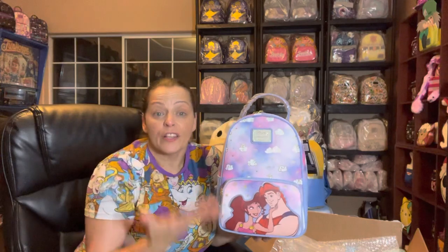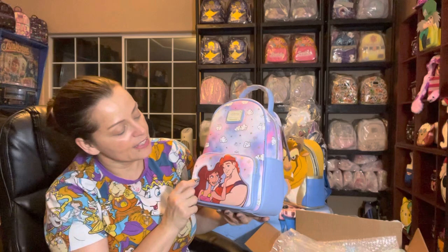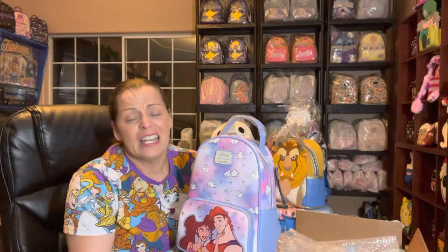And then people were like, well, there's not really enough Hercules on the bag. I think initially maybe I felt that way too. But I did love the applique with Meg and Herc. It's really nice. It's not chibi and it's not too cartoony. It's actually exactly from the movie, and I love that. They did a really brilliant job, and that's been hard lately. You guys know what I mean. There's been a lot of chibi, a lot of cartoony.